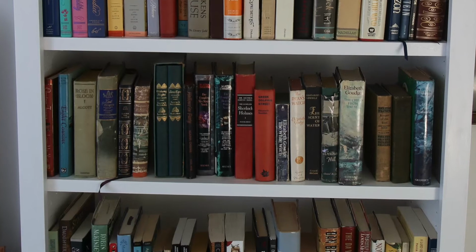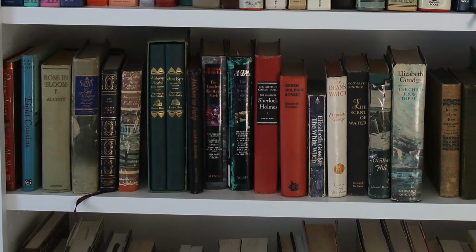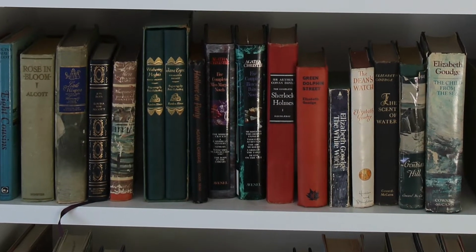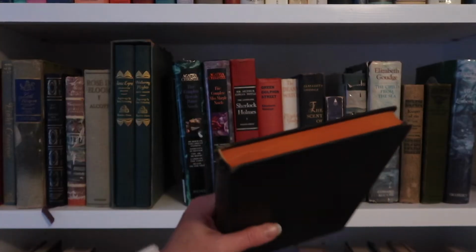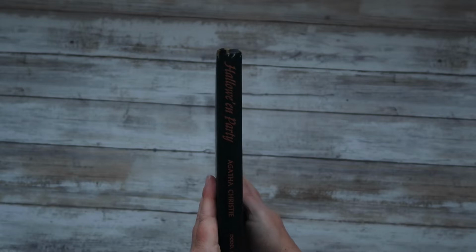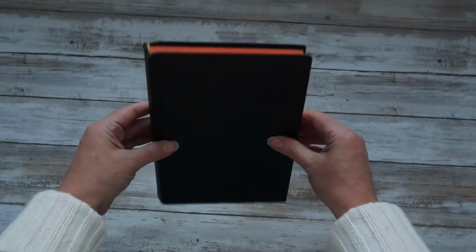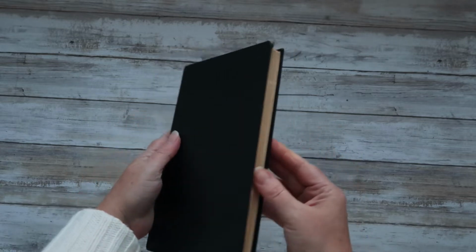Next, I have Agatha Christie. She's definitely not at 100 years old, but I still include her on my classics shelf. This is Halloween Party. I love it because of the orange that's on the top and the orange letters. It's not my favorite Agatha Christie, but I will not ever get rid of this book because it just has such a fall aesthetic.